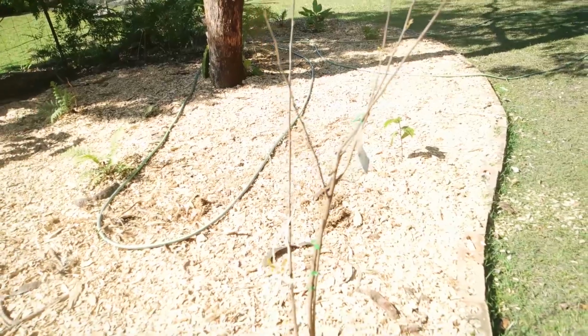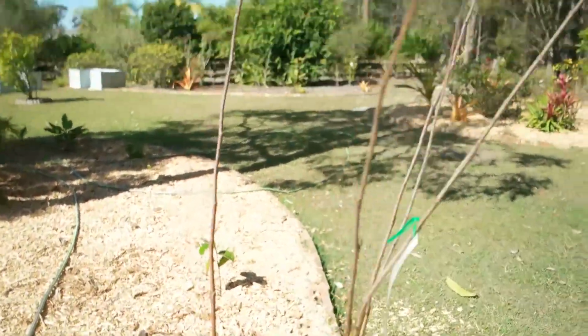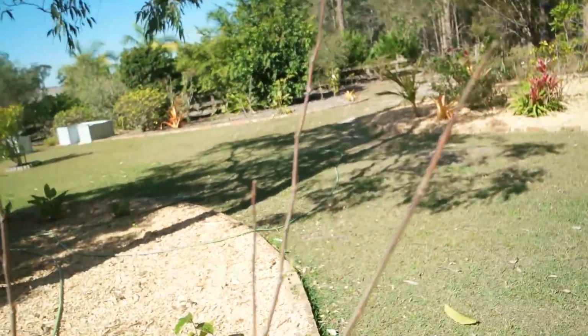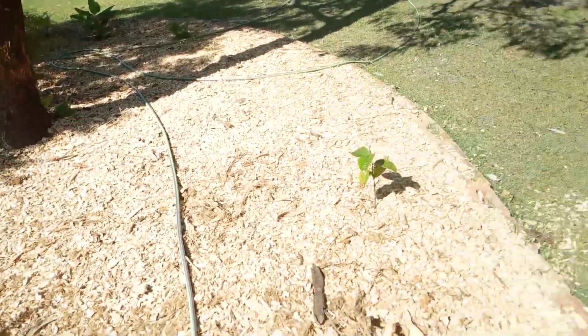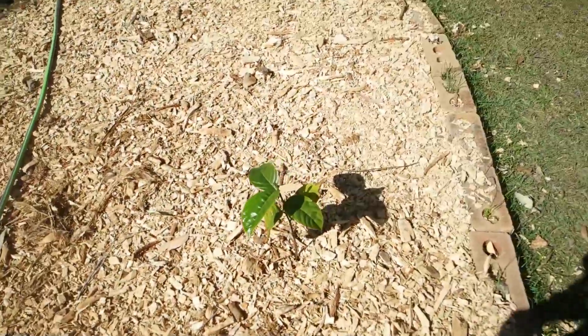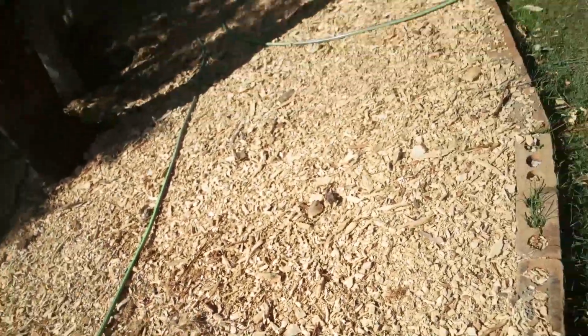Now, when I planted this guy, he dropped all his leaves. So now he's reshooting. He's got new shoots there. He's got new shoots on every bit of branch. But it's a bit hard when it's been this hot. That's my seedling jackfruit. Nice shiny new leaves. Real happy with that.